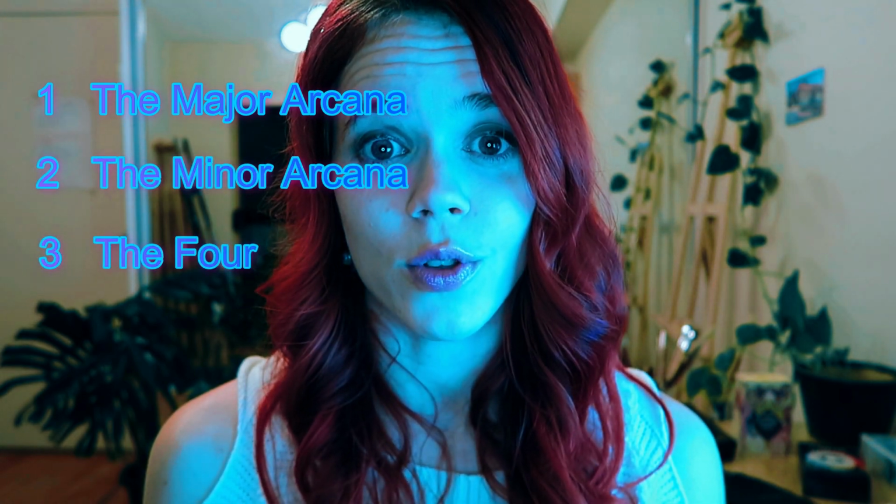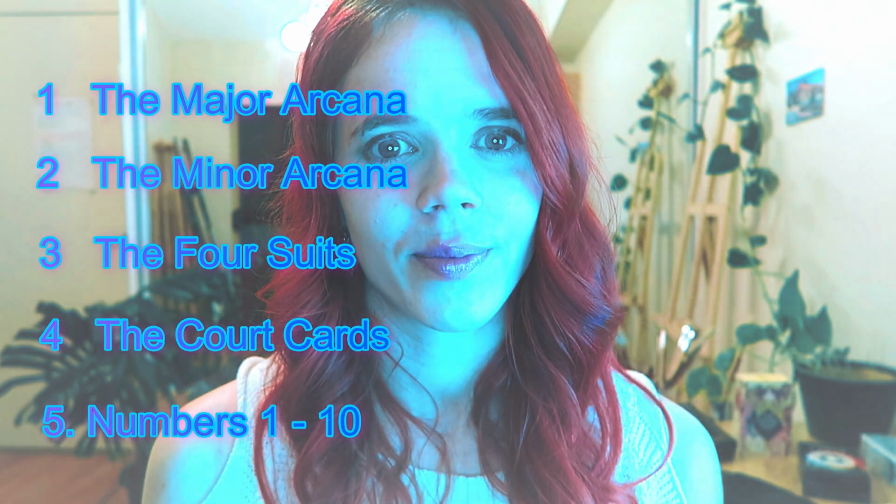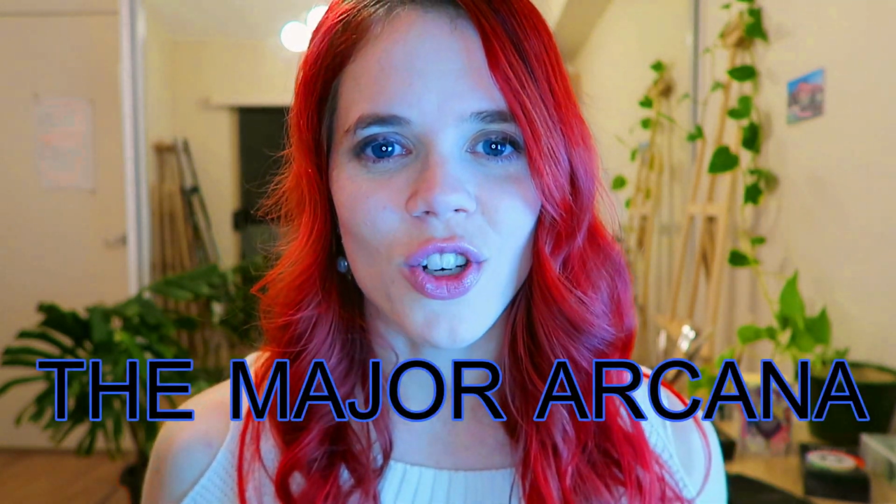When it comes to easily reading the tarot, there are 5 main aspects of understanding how to read the tarot, which I believe can be broken down into these parts here. The Major Arcana, the Minor Arcana, the 4 suits, the court cards, and the numbers. Understanding these components is gold and is really going to give you a greater understanding and intuitive feel for each reading. We'll start with the Major Arcana.